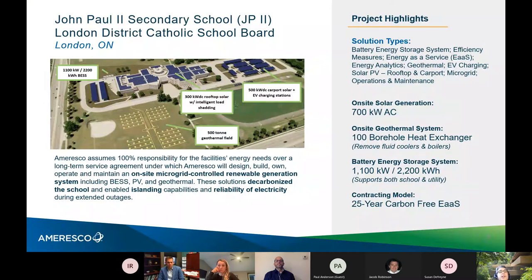In addition to that, there is a battery energy storage system. Essentially the same type of technology that's in electric vehicles, just at a much larger scale. And that allows this facility to be resilient. If the power goes out, the facility can power itself for a certain amount of time. It can also take advantage of surplus generation on a nice sunny day when the solar panels are producing more energy than the school needs, recharge those batteries, and use it at a later time.